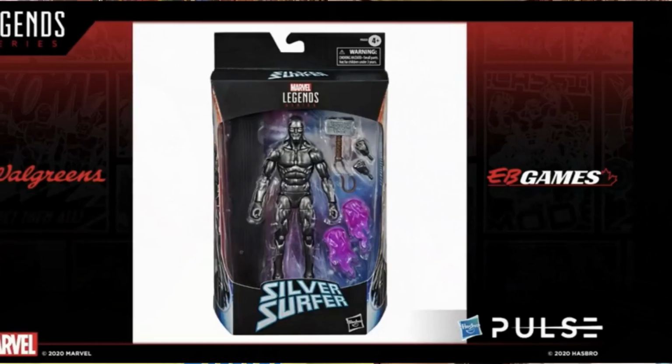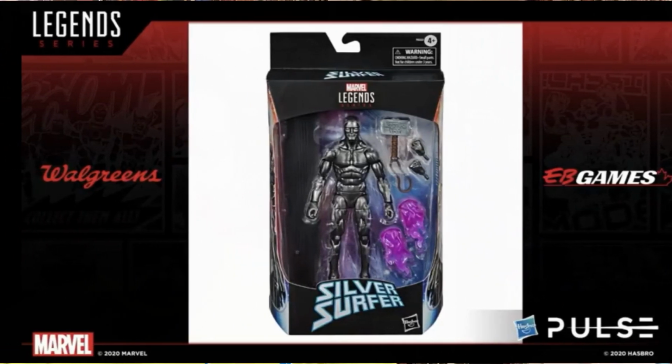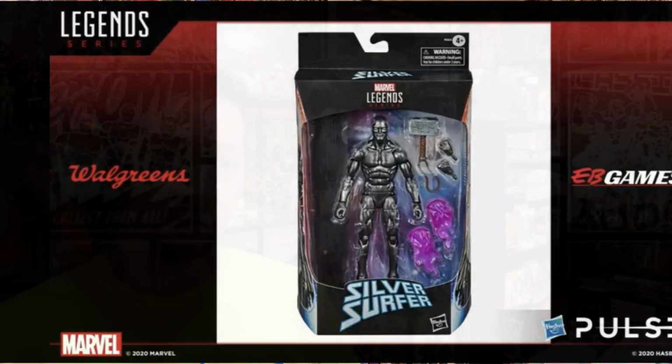The next two are Walgreens exclusives, which is really nice. They did mention that their theme for 2021 for Walgreens is going to be cosmic. So they started out with the Silver Surfer. This Silver Surfer is probably one that I will eventually pick up. I did miss out on the Silver Surfer of last year, if it was last year. I can't remember, during the whole Fantastic Four theme. Or maybe it was 2 years ago. I'm not too sure. But this one does pique my interest.